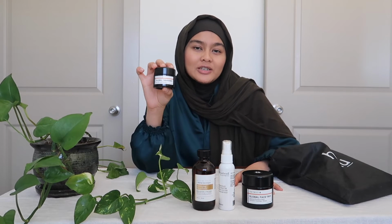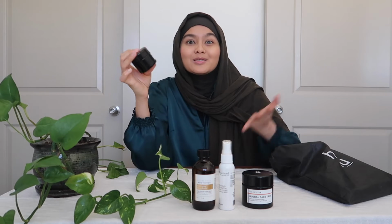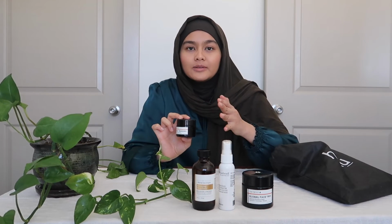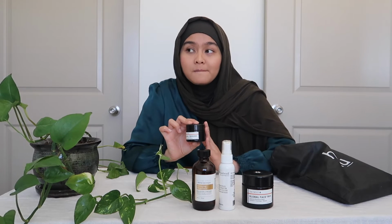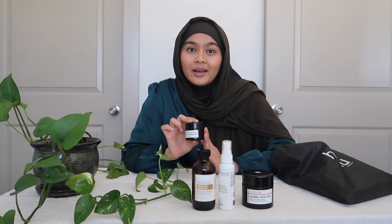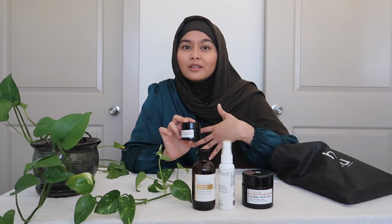So the Global Treasures, she has formulated it to be an eye or neck treatment balm, but I use it all over the face and neck because why not, right? I guess when a brand formulates something for the eyes, it should be more lightweight than if you were to formulate something for the face. And I think that's the reason that makes this balm very, very light on the skin to use, but at the same time it's still so satisfyingly moisturizing.